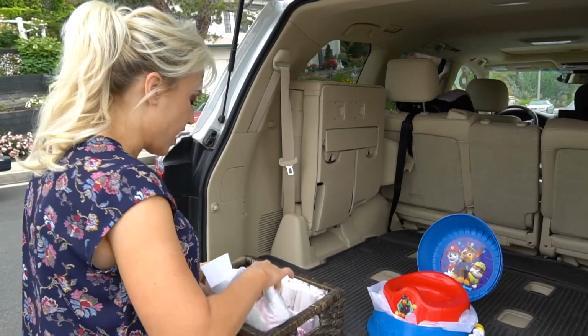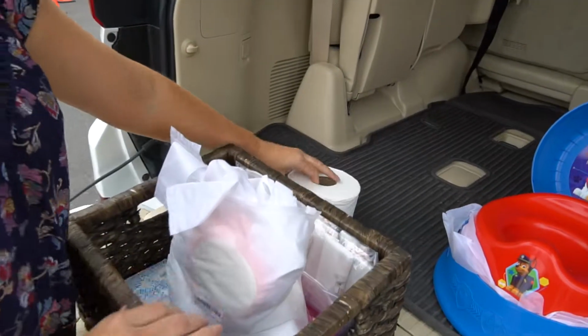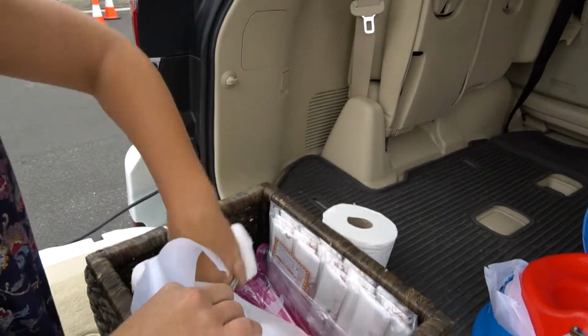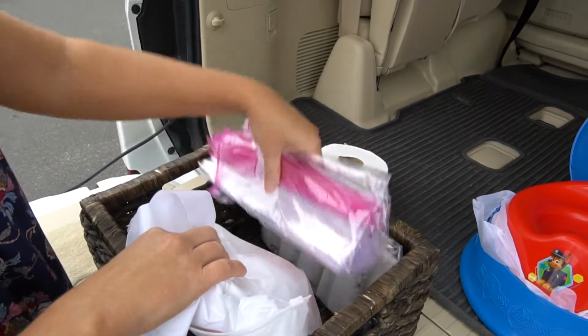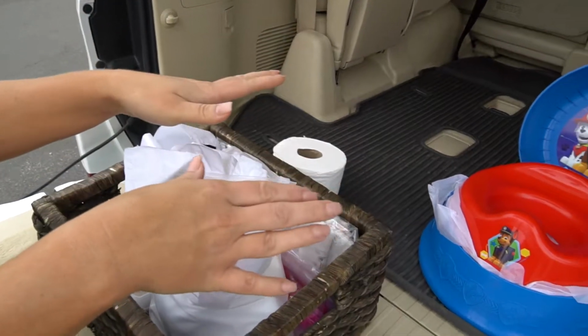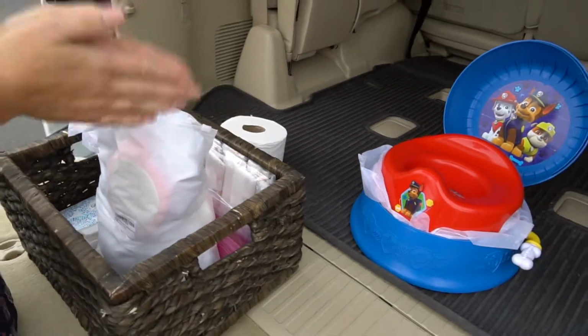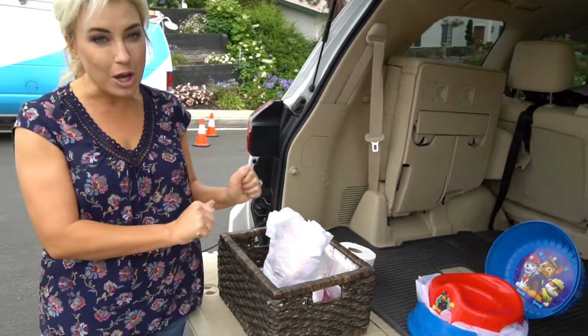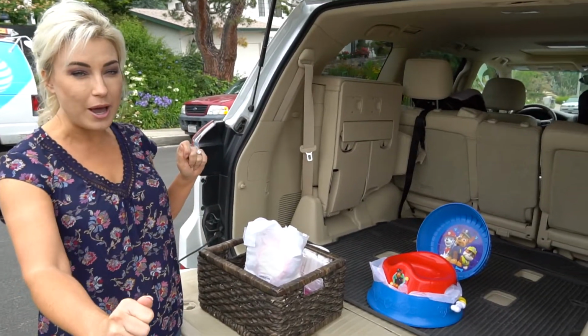Okay, so the other things that I have back here is obviously I have the must-haves, the essentials. I also keep a little bag of wipes in here. And then I keep plastic bags. I use plastic bags in the emergency event where my child does have to use the restroom. After they're finished using the restroom, you just tie the little bag up and you stick it in a Ziploc bag, and you're able to zip the Ziploc bag closed.